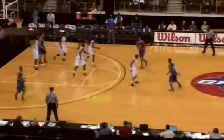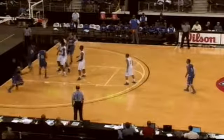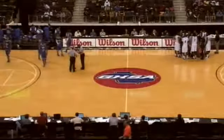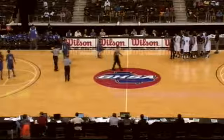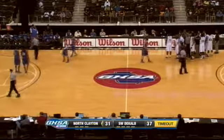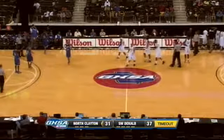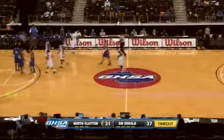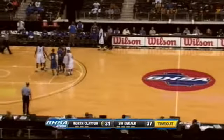And here's the previous basket from North Clayton. Hunt drives the lane, and no challenge from Shaq. Just got out of the way. Well, so good on the hesitation head fakes is Marcus Hunt. We've seen him use both moves successfully tonight. That hesitation dribble, and then uses that head fake to get his defender, that time 2 defenders, off their feet and out of position. And then he explodes to the rim. A very good, versatile, all-around basketball player is Marcus Hunt.